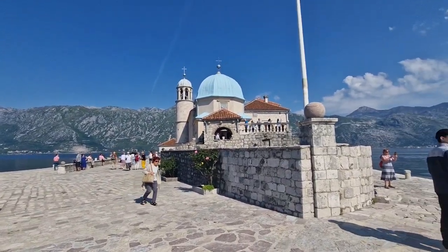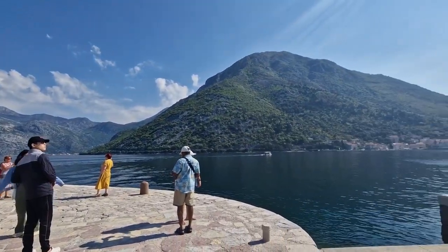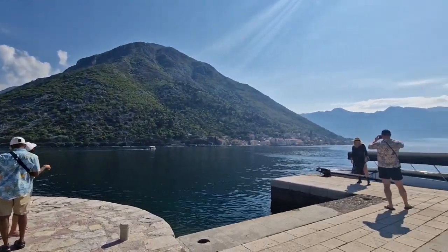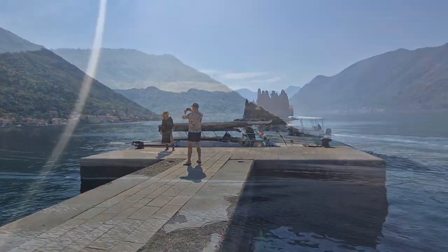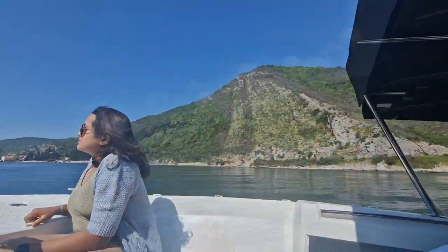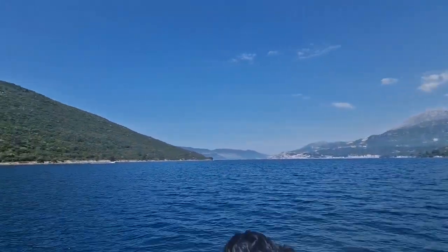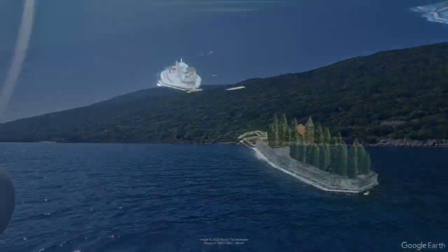From here, there are also amazing views in all directions, northeast towards the town of Perast, southeast back down the bay towards Kotor, and southwest through the narrow strait to the outer part of the bay. And it's through that strait that the tour now sails, as we head into the outer bay with its waters widening out and the peninsula separating the bay from the Adriatic coming to view with its secret tunnels.